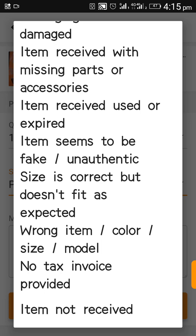So the next option is size is correct but doesn't fit as expected. Maybe you ordered a shoe and you gauge your size to be 37, and we ordered 37 actually, and 37 was brought. And when it was brought, the next thing that happens is that it is smaller than your foot. Then what you do is you apply for a return, or maybe you apply for 37 and 37 is even oversized. Then you can comfortably apply for a return. And anyway, it's correct because you ordered the size and the size was brought to you, but it doesn't fit as expected.